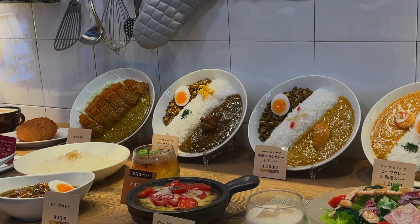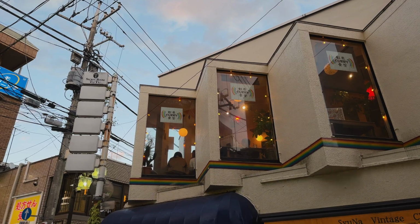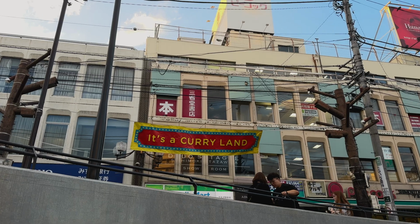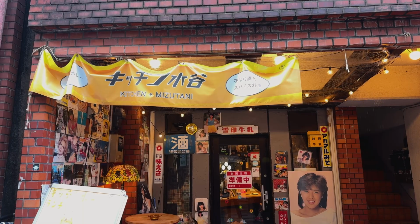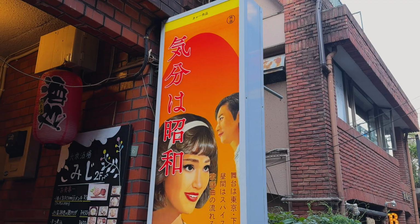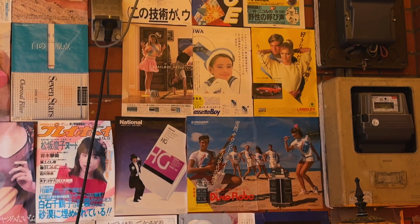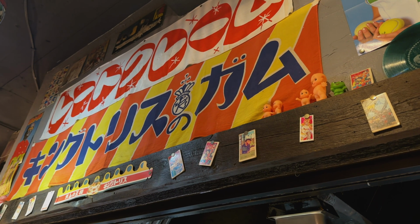Shimokitazawa happens to have a large selection of Japanese curry restaurants, and even hosts a curry festival in October with over 100 local curry eateries participating. We will be visiting Kitchen Mizutani, a small curry restaurant plastered inside and out with posters, advertisements, album art, and knickknacks from the Showa era, between 1926 and 1989.